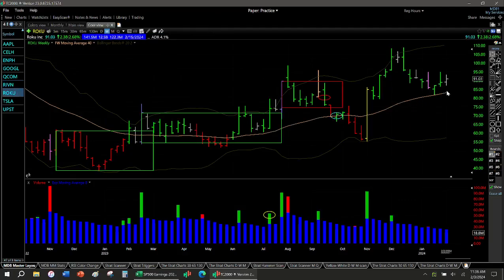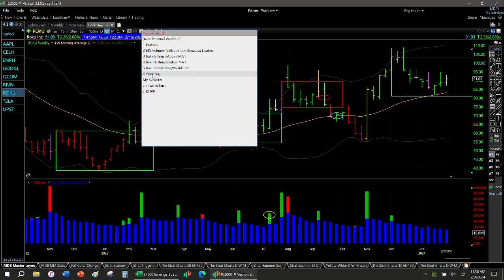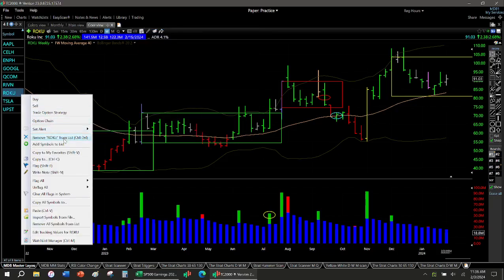This one's sort of forming a box now. You see, the lower edge is now much more pronounced. So that's worthy of drawing a box. We'll put it something like that. And at this point, I'll move it to list 6. Not that I'm ever going to buy Roku.